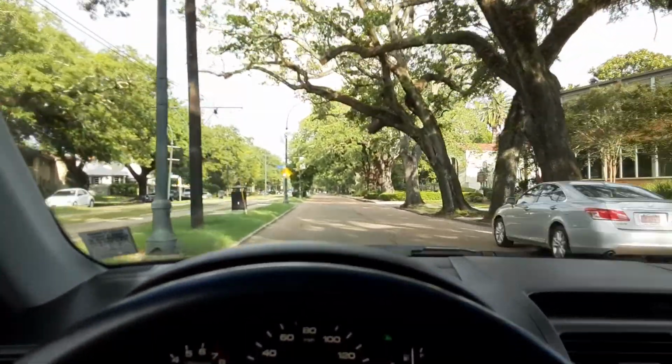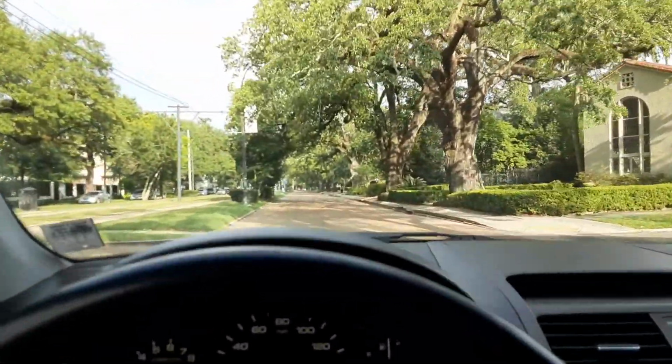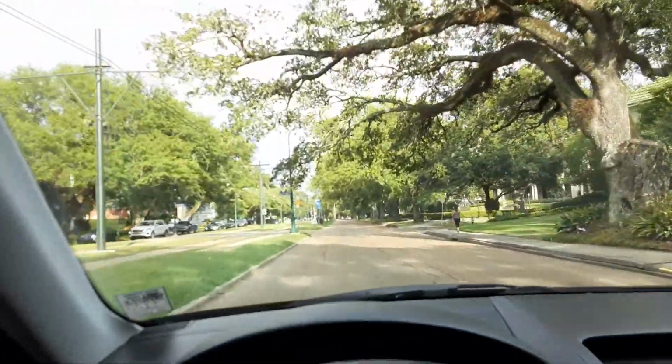This little Nissan Sentra. I don't know if it's me, but it seems like the people that have little cheap economy cars just don't care about their cars and they just smash in all the bumps at full speed. I can't do that. I can't do that to my car.